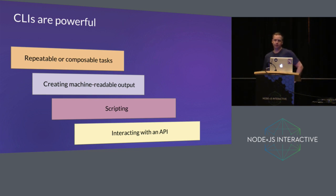On the front end, I think more recently, probably just in this last year, it seems like we've been seeing a resurgence of CLIs. I'm thinking of things like Bower, Create React App, Angular CLI, Vue CLI, stuff like that. People are finding it really useful to build CLIs instead of alternative GUIs.